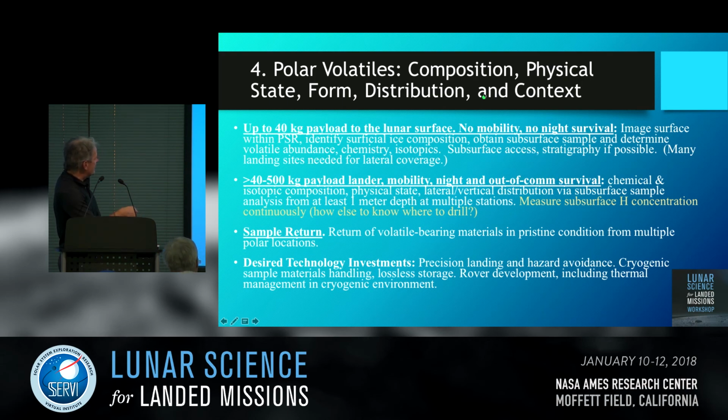But again, you can do the same things as you were doing here, but now you can do it from a variety of locations. And one of the things that I wanted, again, to point out is that you need to measure the subsurface concentration of volatiles continuously, not just at multiple stations. In other words, not poking holes randomly around, but just to be able to do it with guidance and with understanding what is in the subsurface based on what you measure as you rove. And of course, as we've talked about in previous talks, sample return is really important for this, if you can get the volatile-bearing materials back in pristine condition from multiple locations.